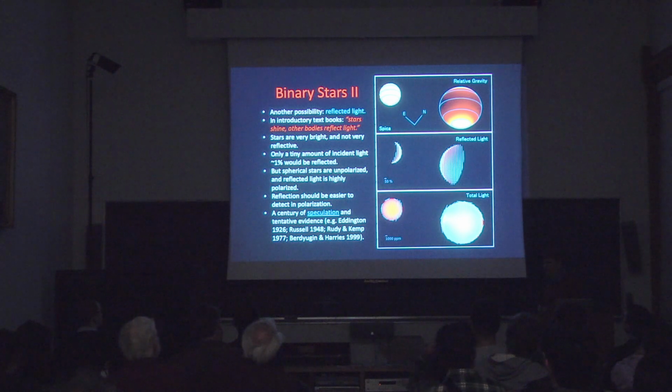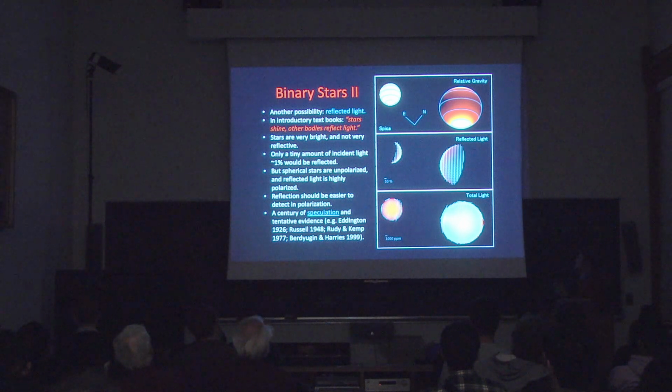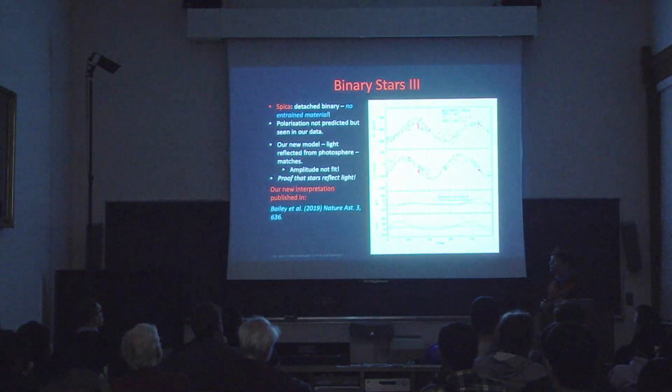The problem is that stars aren't very reflective. Also, the light from one star has to intercept the second one before it can be reflected, and there's not much of that. So if you're trying to look for this tiny amount of reflected light amongst the glow of two very bright stars, then if you've got no way to distinguish that light, then you're not going to have much luck. Polarimetry provides an answer to this question because the total light from each of the two stars will be largely unpolarized, but the scattered light will be very highly polarized, close to 100% in fact. So that when we look at this stuff in aggregate, we should expect a net polarization that we can measure. And in fact, we do measure that.